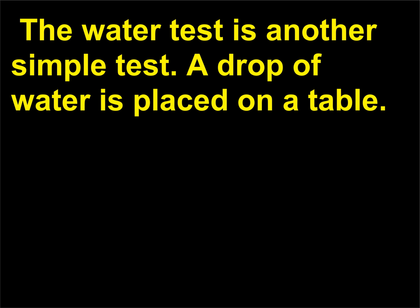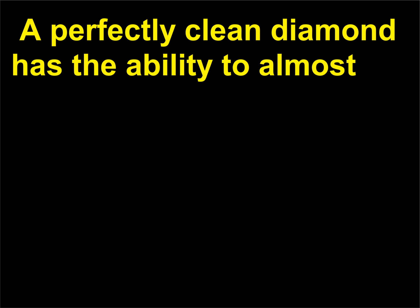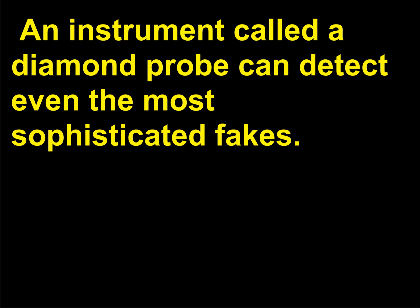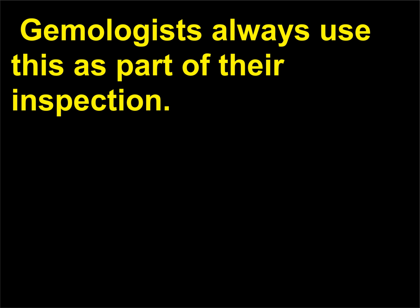The water test is another simple test. A drop of water is placed on a table. A perfectly clean diamond has the ability to almost magnetize water and will keep the water from spreading. An instrument called a diamond probe can detect even the most sophisticated fakes. Gemologists always use this as part of their inspection.